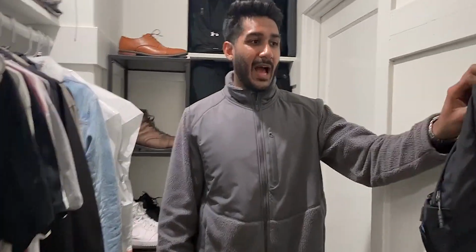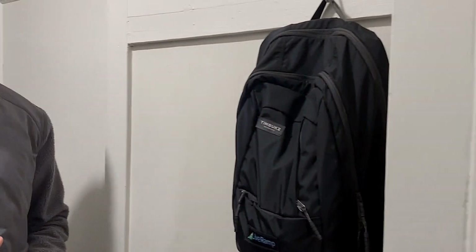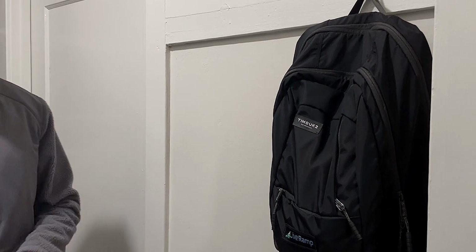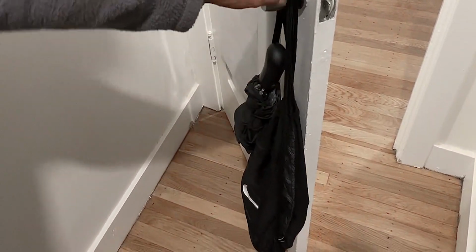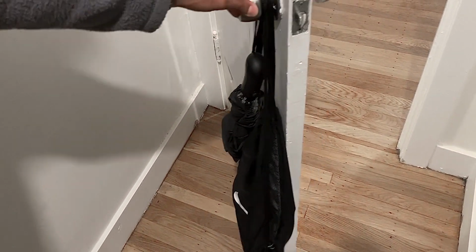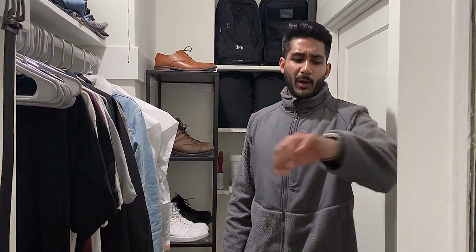Now, right over here, I have a backpack which keeps all my electrical supplies. So batteries, extension cords, Ethernet cables, USB cables, all that stuff in this backpack. And then right behind it, behind the drawer, I have this little, what is this called? Drawstring bag and an umbrella. Never used the umbrella. Drawstring bag, I think it's just empty right now. I don't know what's in there. Probably nothing. And the umbrella I've never used because it's just never rained in SF for the past month that I've been here.